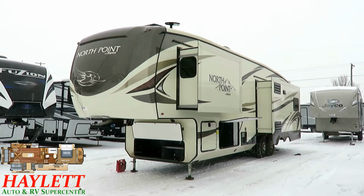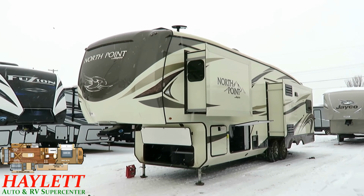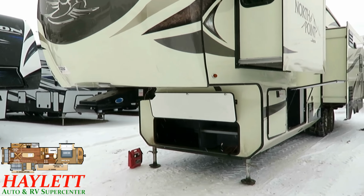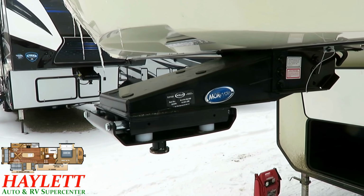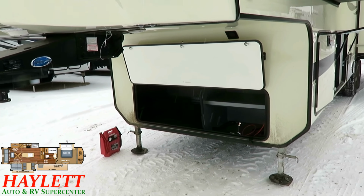This compares to more like a Keystone Montana, and this is the product that really goes head-to-head against something like that. Pinnacle's another level above, so it's not that this is less than a Pinnacle, it's that a Pinnacle is a North Point Plus. Now, they both have the same core. They both have their 5-star handling package, which gives you your MORryde suspension and pin box for shock dampening for towing. They both have a very large front cargo space here that can hold just a slew of batteries.